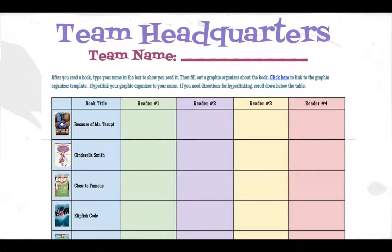So here's what that team checklist looks like. All of the books are across down one column. So if you read the book, you type your name here and then highlight it and hyperlink your graphic organizer to there so other kids in your team can look at it. So this is really, think of it as like your team headquarters of who's read which books.